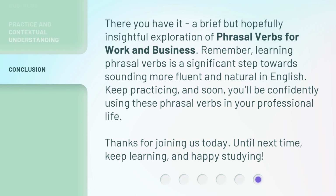There you have it, a brief but hopefully insightful exploration of phrasal verbs for work and business. Remember, learning phrasal verbs is a significant step towards sounding more fluent and natural in English. Keep practicing, and soon, you'll be confidently using these phrasal verbs in your professional life.